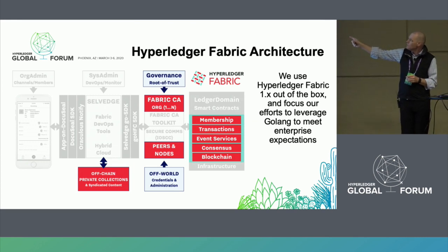So in terms of Hyperledger Fabric, we use the components in orange out of the box. Plain vanilla 1.x, will eventually migrate to 2.0, but I don't think that a newbie has to worry about migrating to 2.0 for another 2 years. The 1.x, despite some of the things that you've heard, is a highly performant system, works well. We find it to be very fast and very reliable.